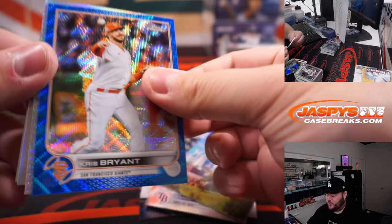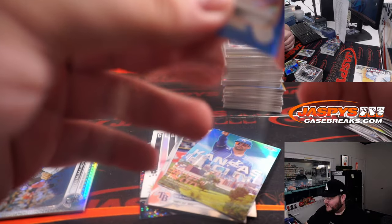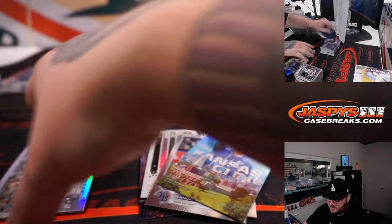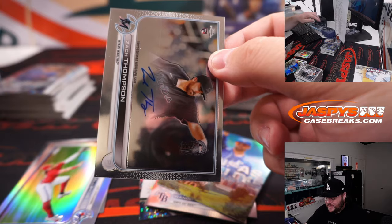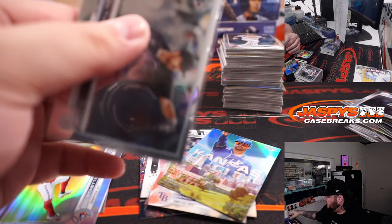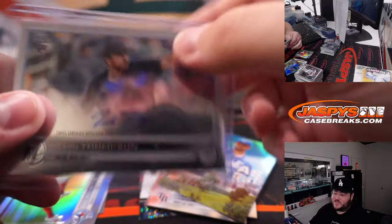Chris Bryant in the blue wave for the Giants. That's going to go to Steven C. 21 out of 75 on the KB. Next up, Zach Thompson with the rookie auto. One more for Steven C.